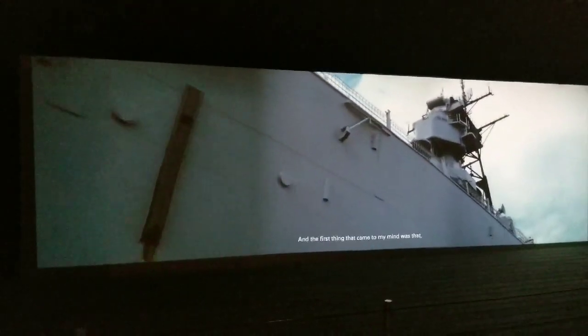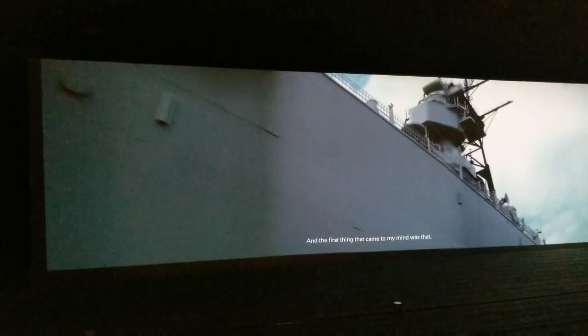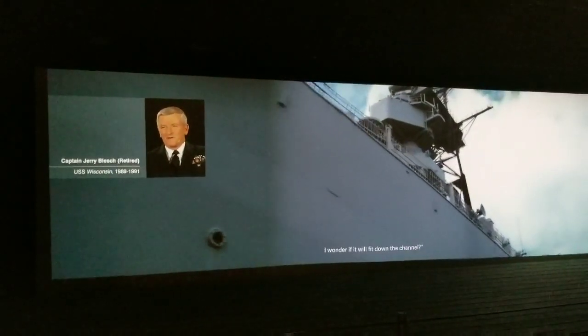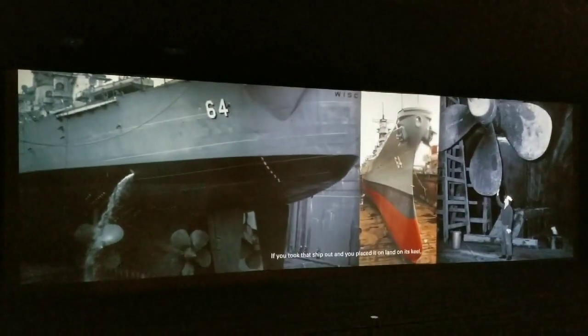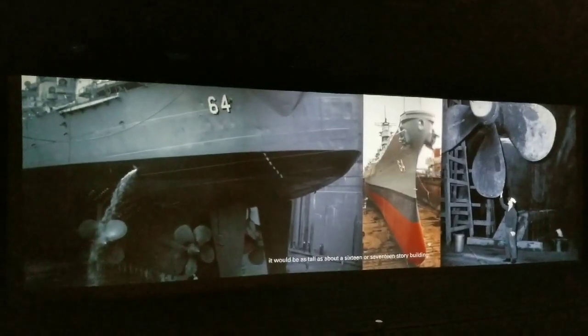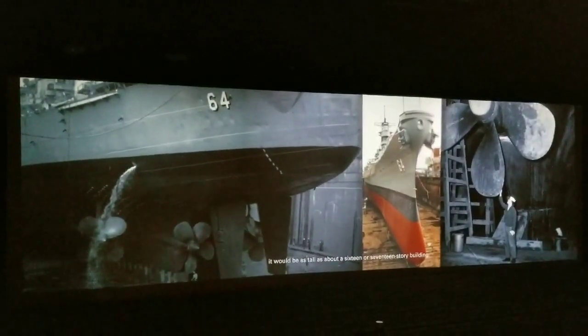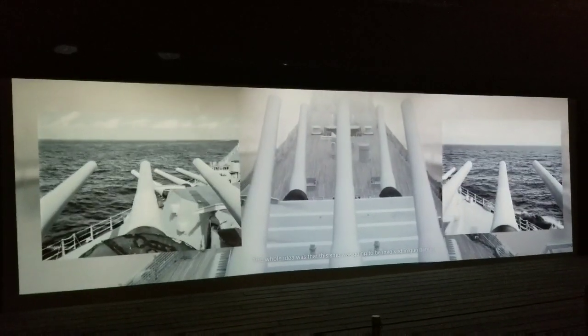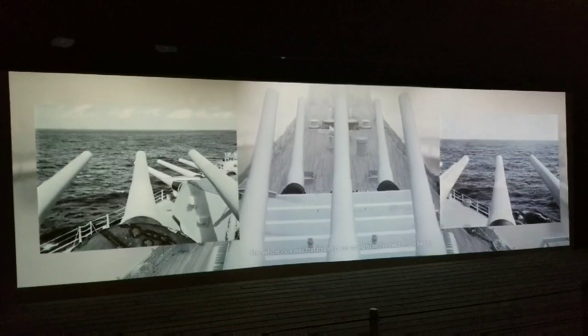I was just amazed how big it was, and the first thing that came to my mind was that, hey, you're going to be the guy that's going to have to take this thing out of here. I wonder if it'll fit down the channel. If you took that ship out and placed it on land on its keel, it'd be as tall as about a 16 or 17 story building. The whole idea was that this ship was going to be involved in gun battles.